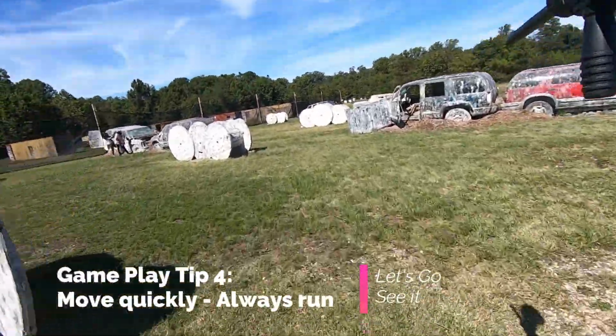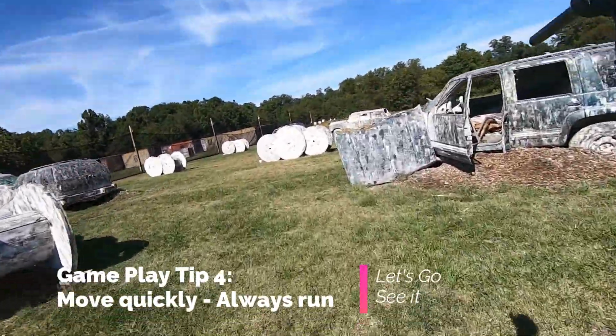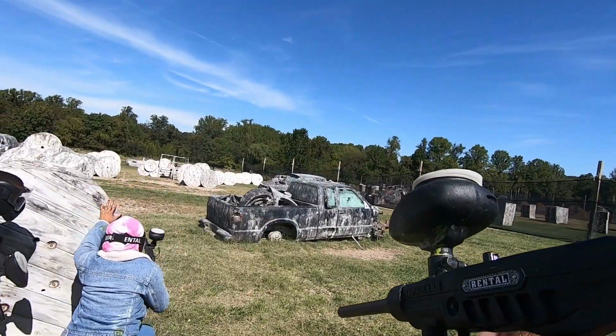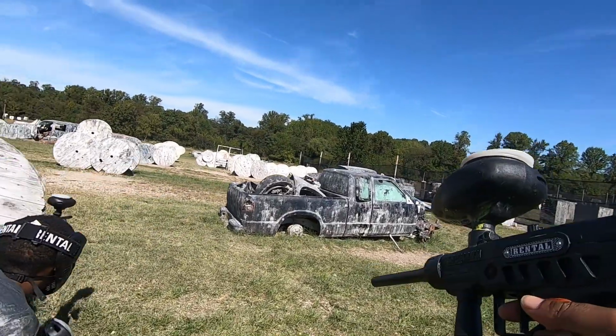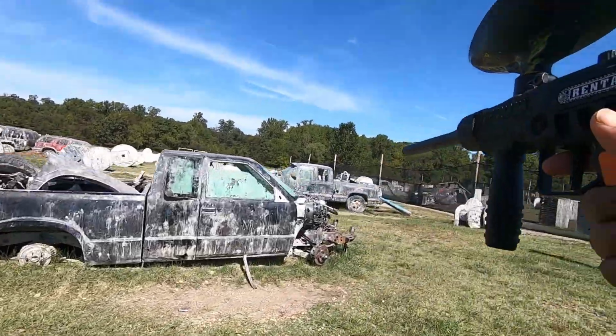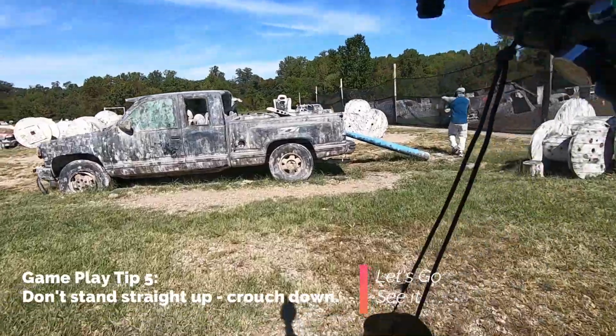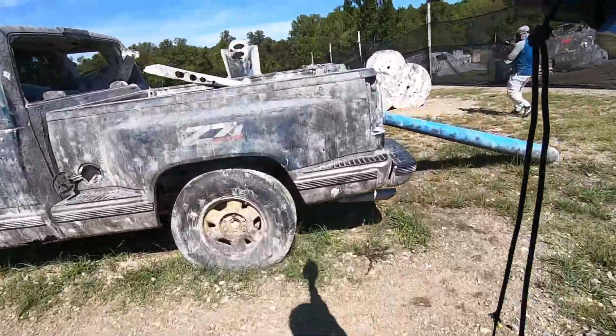Speed matters. Wherever you're going, go there with haste. Move quickly. Make yourself a small target. You can accomplish this simply by crouching down.